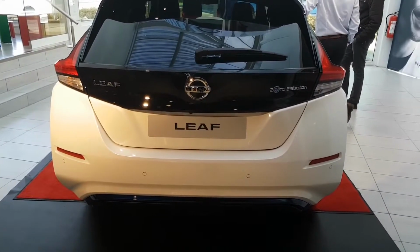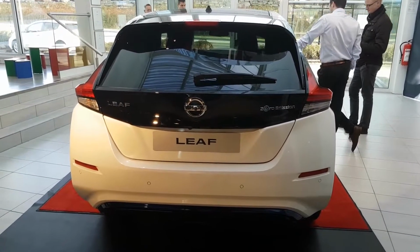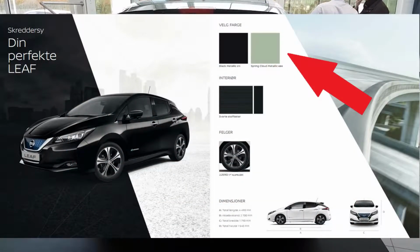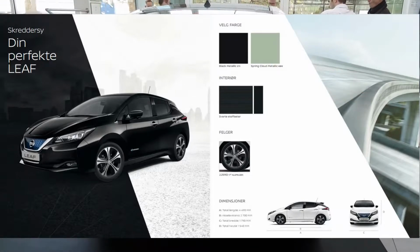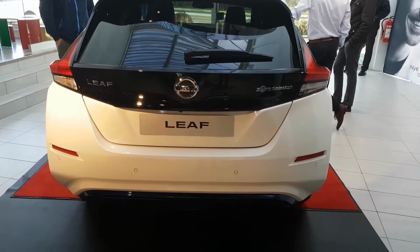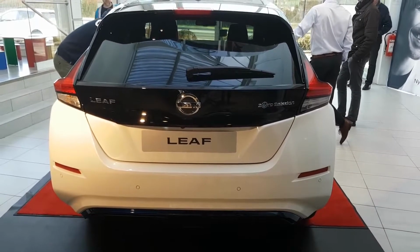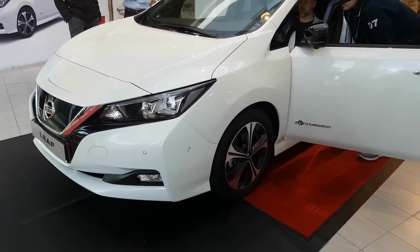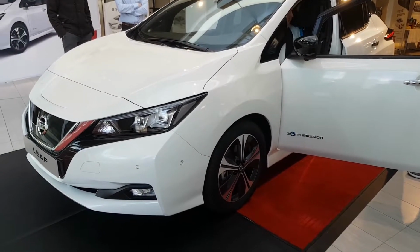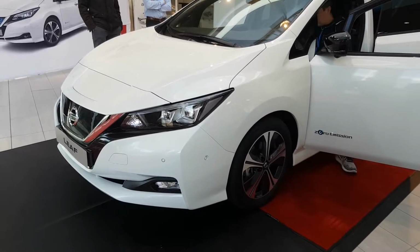Now this color is pearl white, and it's very nice, but the first edition that you can buy, the launch edition, comes in two colors, black or sort of greenish gray, they say. So probably seems like most have bought the black one. I spoke to a guy here who ordered his Leaf. He's getting it in March, and he said I will definitely go for the black one. And this displayed version is a Techno model, can be ordered from January. The launch model will not have leather seats, and of course only those two colors that I mentioned.